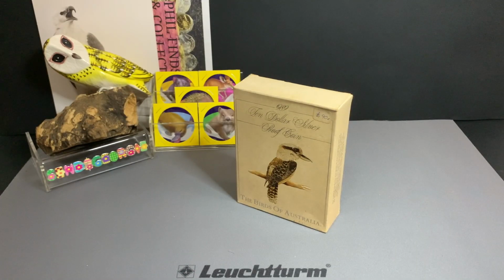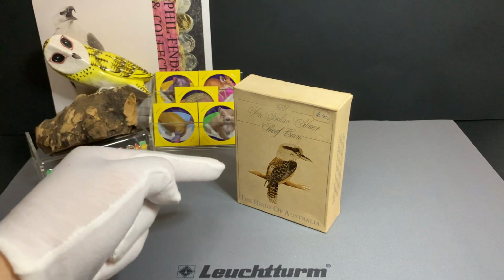I've done a number of videos talking about the Australian Kookaburra coins issued by the Perth Mint. If you have not watched those, I'll leave the links to those videos at the end of this video. So today I'll be talking about an earlier release of the Kookaburra coin by the Royal Australian Mint, which was issued in 1989. And it's this coin over here.